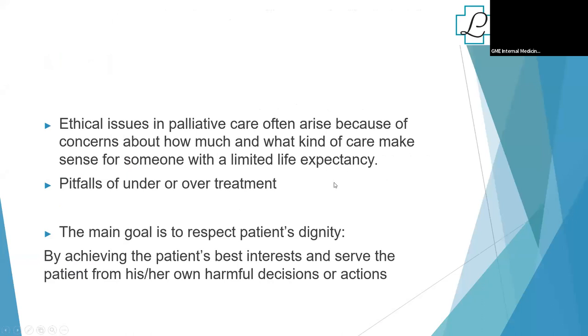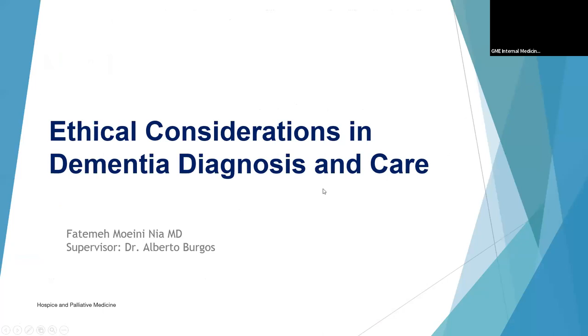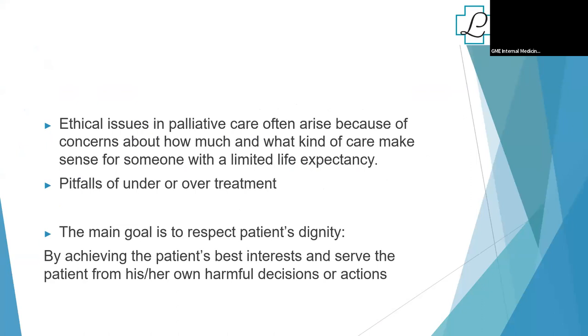I'm going to briefly review with you some ethical considerations or complexities that we generally have in palliative care, mainly in patients with dementia. Ethical issues in palliative care are often raised because we want to know how much and what kind of care we need to provide for patients who are at the end of their life or who have limited life expectancies. Because of the pitfalls that we have in the management of these patients, it's very important to go through the ethical issues. What are the pitfalls?